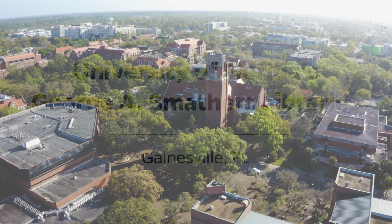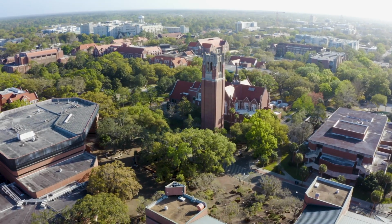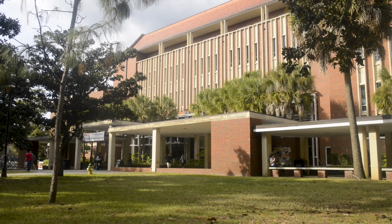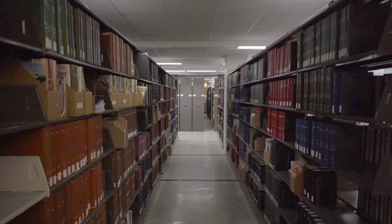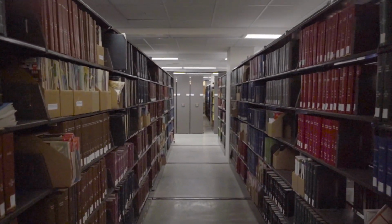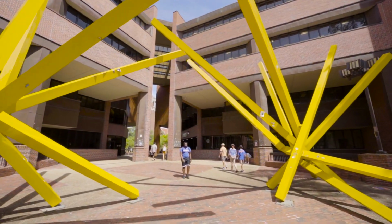Smathers Libraries is the collection of libraries that serves the University of Florida. We have different libraries now on campus. We have some that are really large, like Library West or the Marston Science Library. We have some that are smaller and more specialized, like the departmental libraries, architecture and fine arts, or education, more focused on discipline-specific areas. Basically, it's a collection of libraries that serves the research enterprise at the University of Florida.